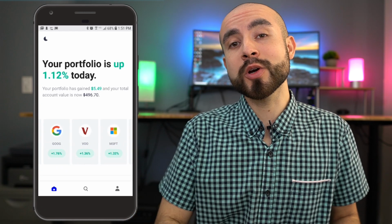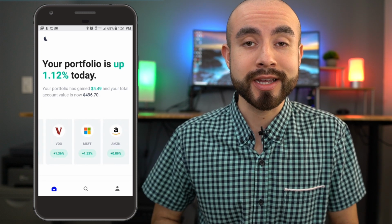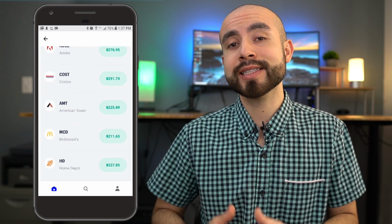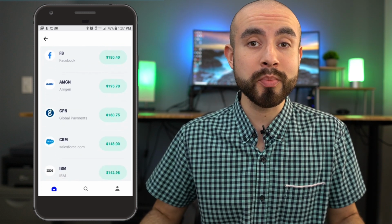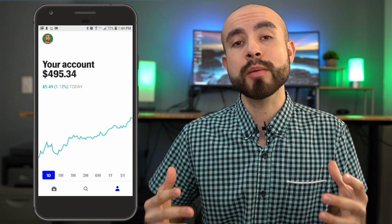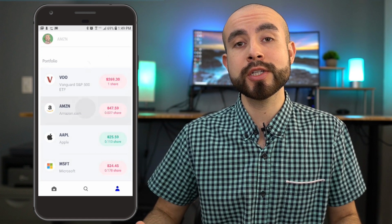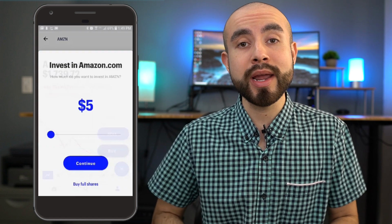So for starters, what is the Public app? Well, Public is a new commission-free stock trading app that aims to make investing accessible to everyone. Available on both iOS and Android devices, Public really excels at slicing stocks into tiny bits so that anyone can afford to own any public company. And if you're wondering what commission-free stock trading means, that essentially means that there are zero fees or commissions to both buy or sell stocks on the app, nor are there any monthly account maintenance fees.